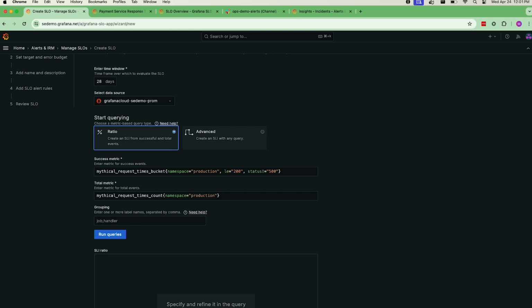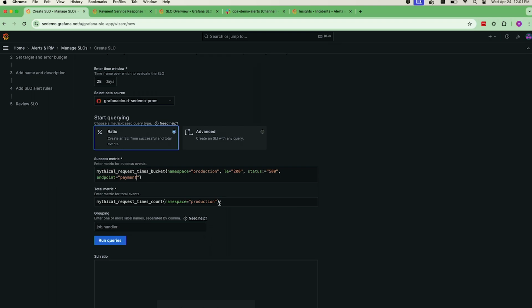Now, this is pretty good, but I'm actually a member of our payments team. I don't really care about a lot of the other endpoints this will pull in, so I'm actually going to limit this a little bit further and set it just for our payment and do that down here as well. And you can see in the auto fill the other endpoints that are available to you. All right. So I'm feeling pretty good about that.